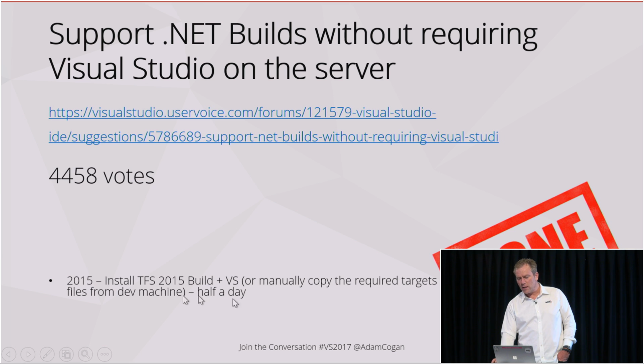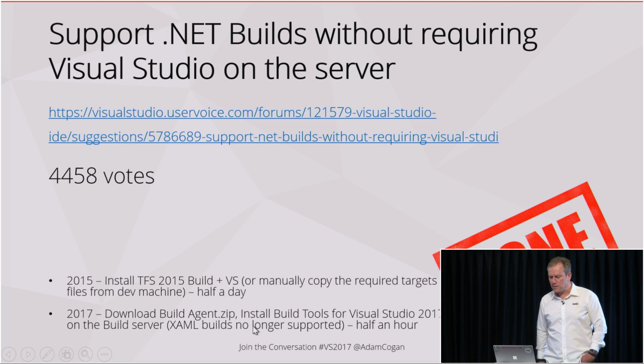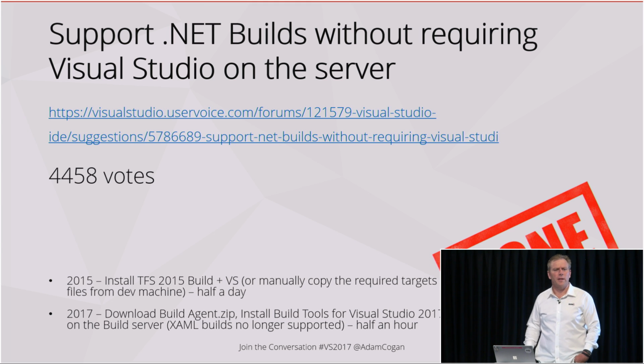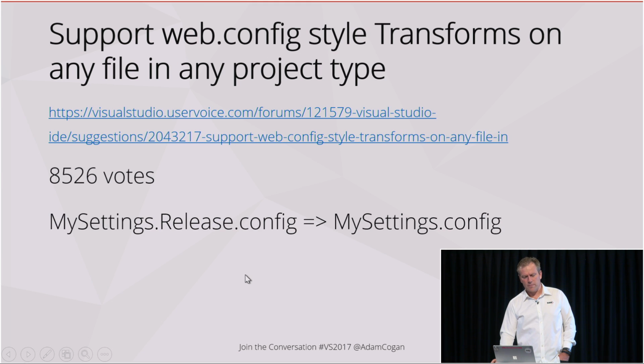So in the old days, it would take you about half a day to get this machine up and running. Now we're talking about 20 minutes. You just download this build agent .zip and you're pretty much good to go. Be aware it doesn't support XAML builds. Does anyone here care about the old XAML builds? One person. So it's a pretty quick conversion, so I wouldn't worry about it too much. You can get it converted. We're talking like 15 minutes, half an hour, you have it converted.